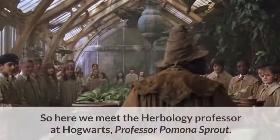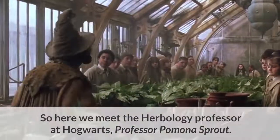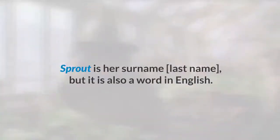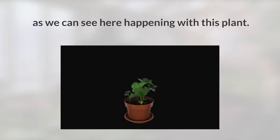So here we meet the herbology professor at Hogwarts, Professor Pomona Sprout. Sprout is her surname, but it is also a word in English. In the context of plants, to sprout is to begin to develop leaves and other parts, as we can see here happening with this plant.